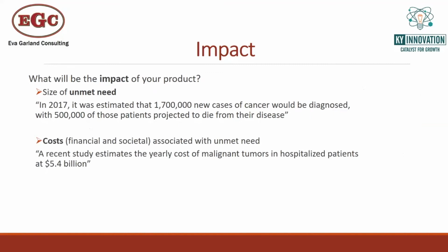Another way to address the impact of your technology, product, or idea is to talk about the costs. And this is also important. You can be talking about the costs on a financial or a societal level. One example is a recent study estimates the yearly cost of malignant tumors in hospitalized patients at $5.4 billion. So you'll notice with these two examples, one of the key things is that they're specific and they're quantitative. So you don't want to just be saying, well, I'm going to have a high impact and reduce the effects of cancer in patients. You want to have numbers, and you want to show your audience, being the reviewers, that you know what you're talking about.